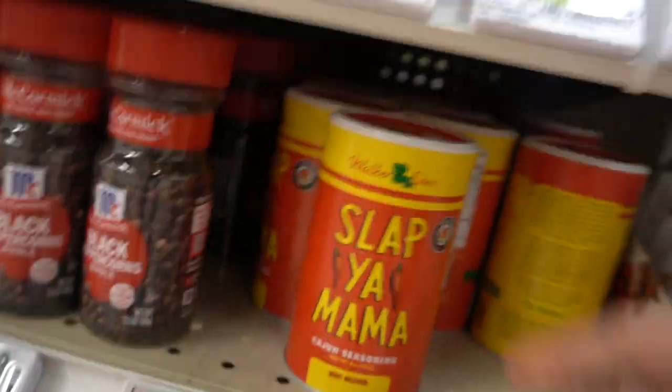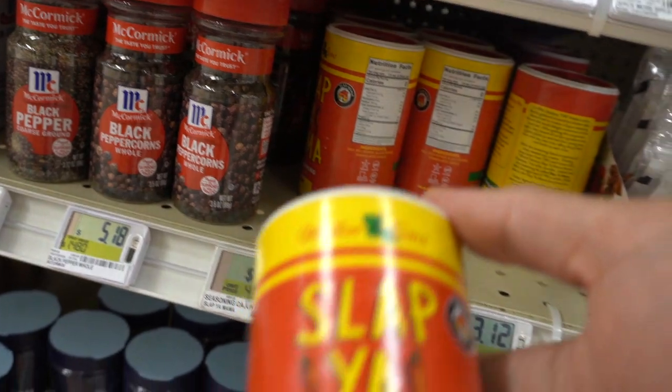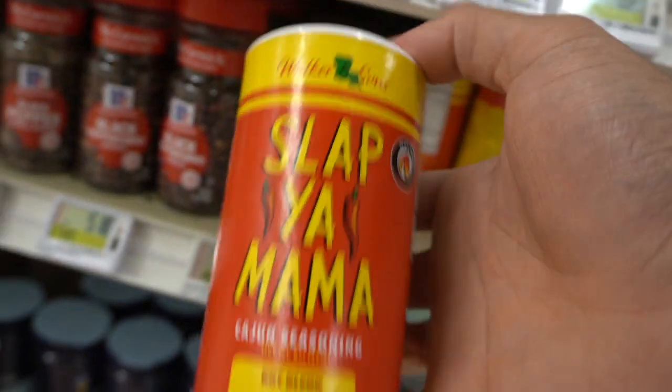See, they got Slappy Mama. They have it right here. Boom. This one right here. It's like a Cajun seasoning. This is really good. You don't need a lot. This has a ton of sodium.